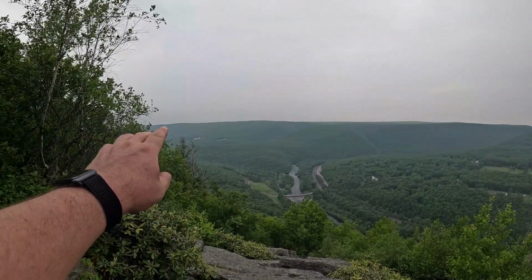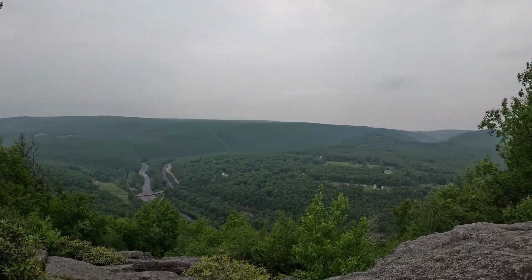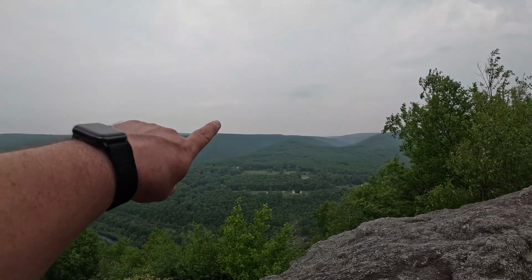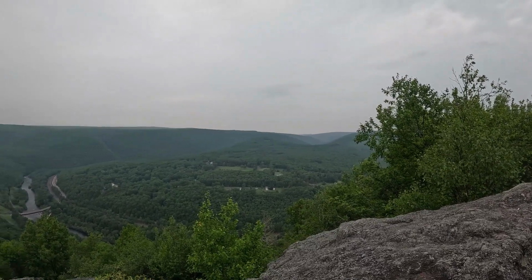And then you can see all the way out there, that's the Carbon County Prison. And up that way toward Tank Hollow and Hetchel's Tooth. Hetchel's Tooth is right there, that little rock outcropping. So another beautiful view of the Lehigh Gorge.